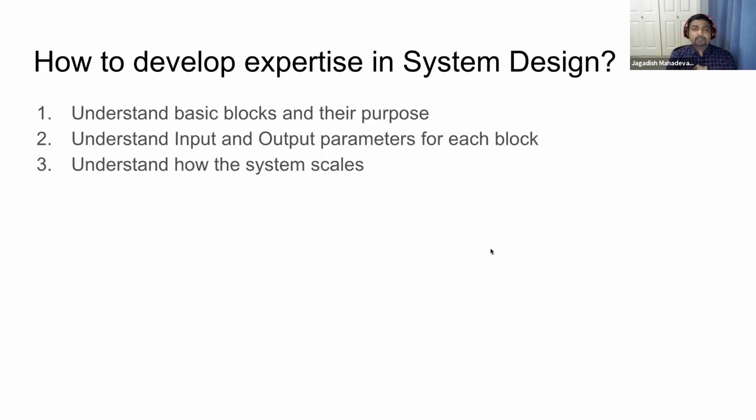Okay, now that we have talked about what is system design, why should PMs know that, and how deep should PMs go, I want to spend some time on how to develop this expertise in system design. Okay, say we all take up new jobs all the time, or we move from one job function to say a PM job function.